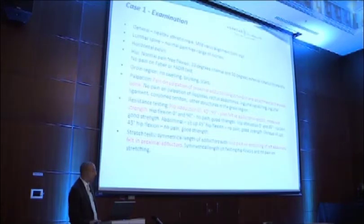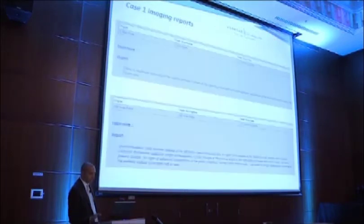Again, this is what we are focusing on. Proximal adductor longus tendon pain on palpation and the pubic bone. Hip adduction tests are painful with some weakness and some mild pain on stretching of the left adductors.